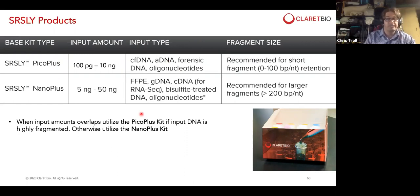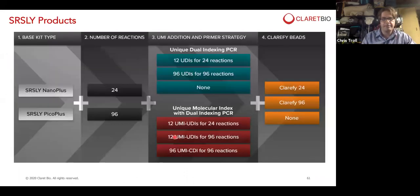I don't want to say high quality DNA because we put FFPE in here, but when you compare FFPE DNA extracts to an ancient DNA extract, FFPE is higher quality and more contiguous than ancient DNA. So FFPE, and then it gets better from there: genomic DNA, cDNA, bisulfite treated stuff. This is generally longer than the ancient DNA and the cell-free DNA, which is why it's put here. And the Nano Plus chemistry allows you to get way more aggressive with your cleans and not flirt with that zone between adapter dimer and template insert. So that's what we have.